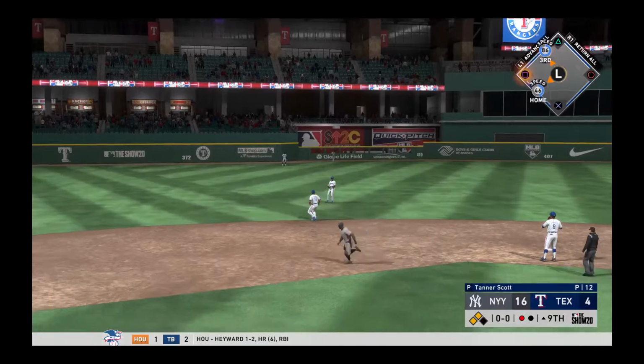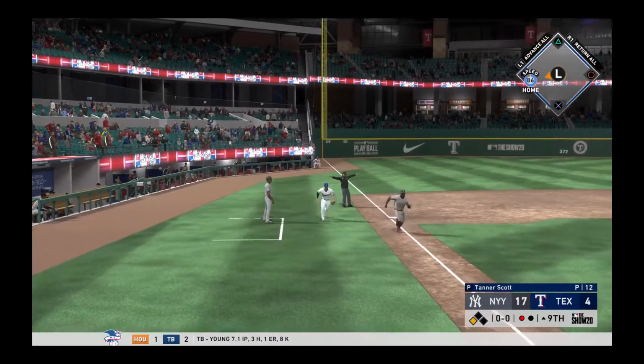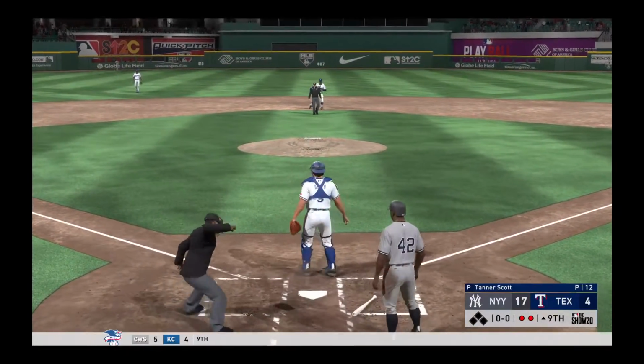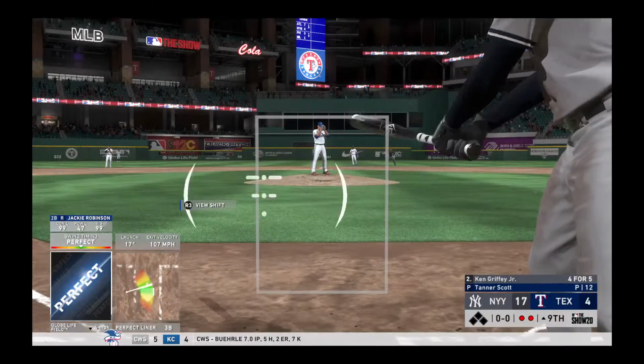And that'll get down out there near the wall. Barnes rounds the corner and is headed home. The relay on to third, but he's in safely as a run will score on the play as well. And he's out on the tag. But a run is in to score away from the play.